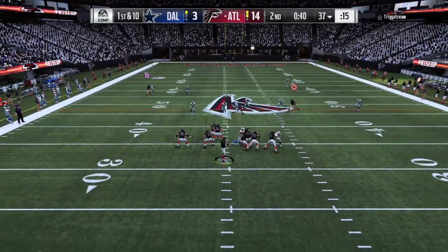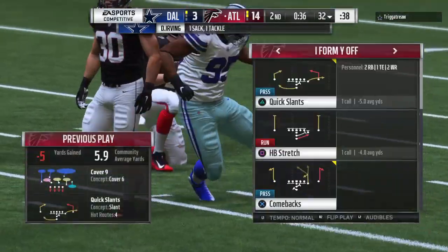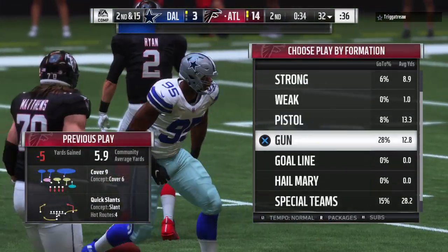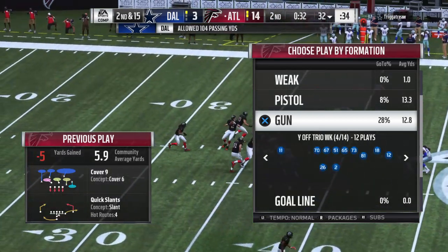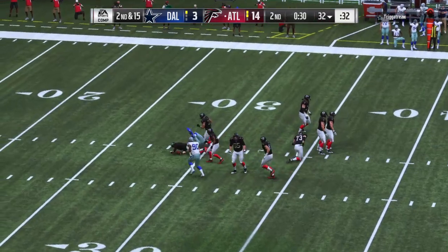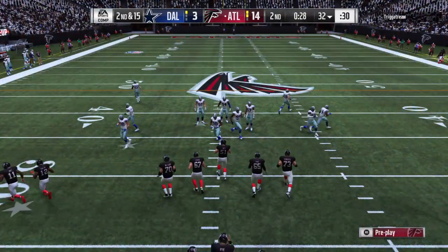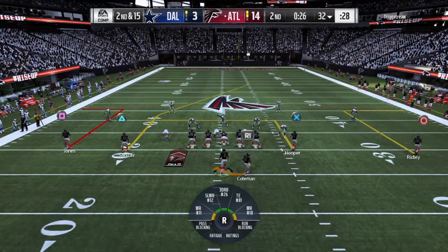On 1st and 10, it's Ryan. And he's going to be grabbed and pulled down. David Irving able to swat him from that defensive tackle spot for a loss of 5. Coming up now on a 2nd and 15 following that sack.